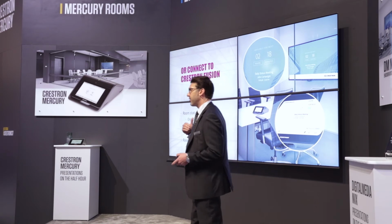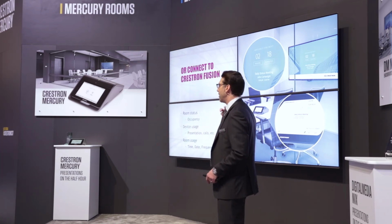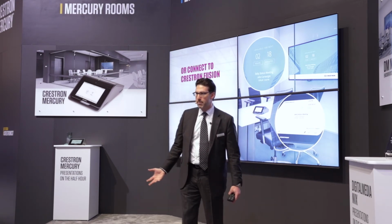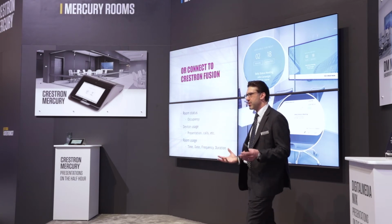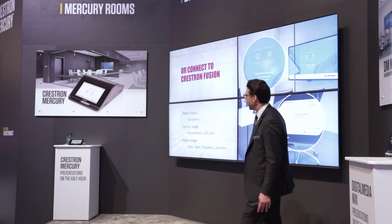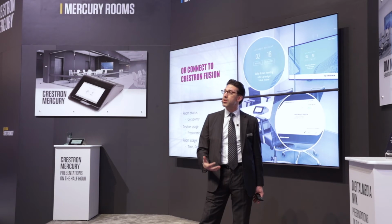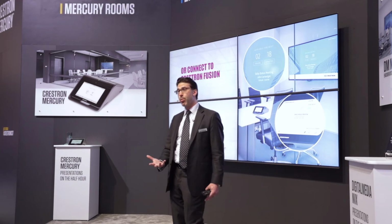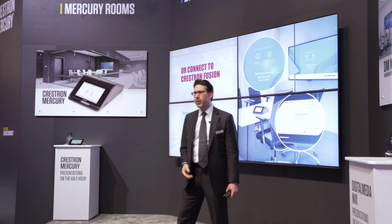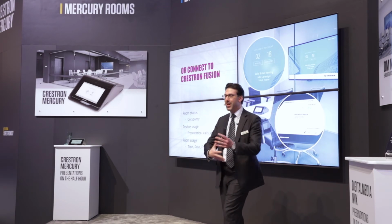Now, if you do tie that to Fusion, again, you might just want to go direct to your calendar, but if you tie it back to Fusion, there's also an occupancy sensor built into Mercury. You're probably wondering why this isn't bigger with all this stuff in there. There's an occupancy sensor built in. It talks back to Mercury, and you can get all the room usage and device usage data and generate reports and really understand what spaces are being used, when they're being used, how long they're being used, who is using them, how many people use them at any given time.